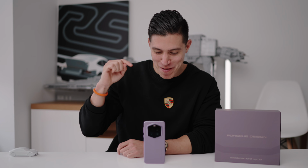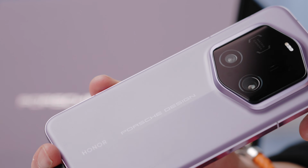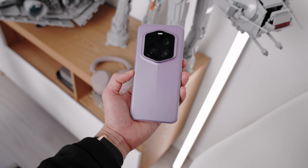Super fun one today. If you're a big Porsche fan like I am, I'm rocking my sweater and everything. This is the new Magic7 RSR Porsche edition, or their Porsche collab. I actually took my car out of storage just to do an unboxing of this. This is their second generation, or their second collab with Porsche.